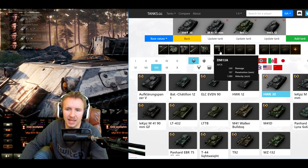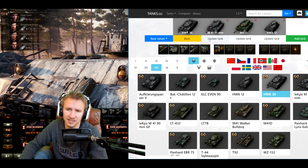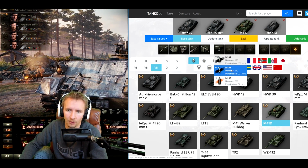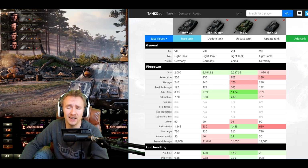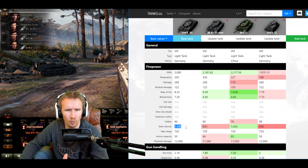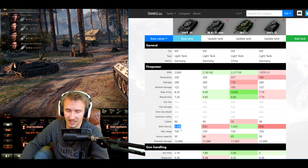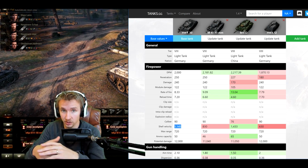However, where the HWK 30 really shines are its premium rounds. These high explosive anti-tank rounds are very similar to that of the M41 90. However, while they do pack the same amount of penetration, 250, which is vastly better than the penetration that you'll get on the M41D, look at this shell velocity, 1,145. That's better shell velocity than the APCR rounds had. And it's actually the same as the RU 251, the Tier 9 German light tank.